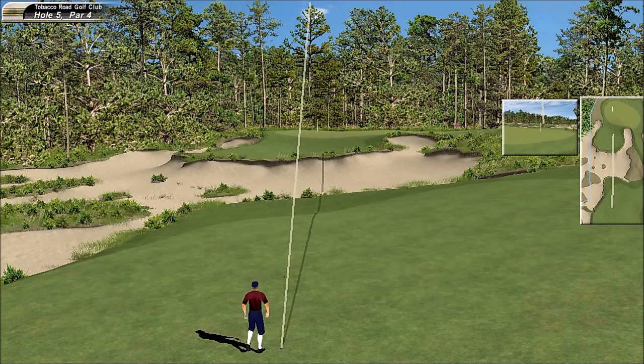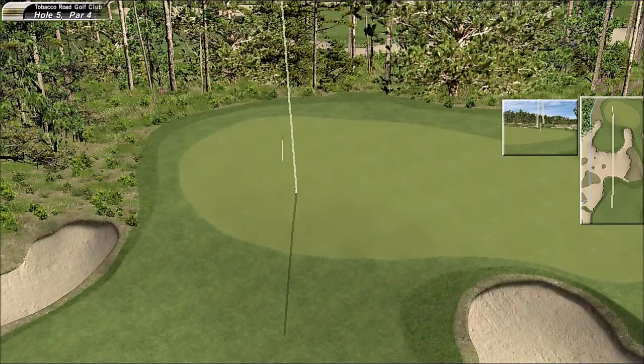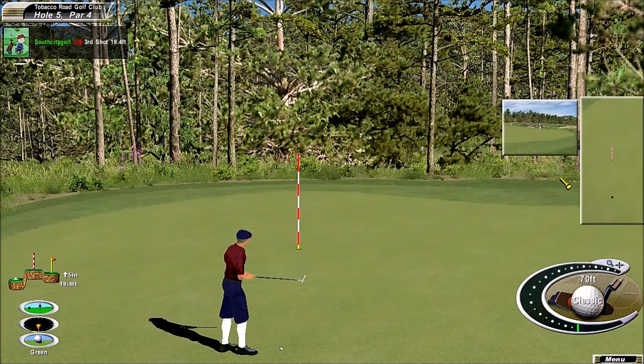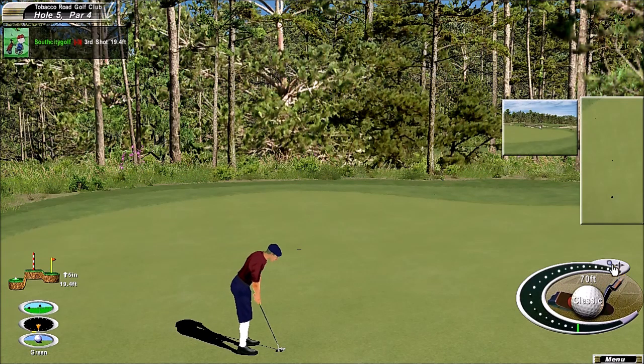Go! It's on a great line, but he's yelling at it. That breeze picked up. He knew, didn't he? He said straight away. Should turn just a little to the left. Players tend to overread these putts, John. Yeah, they're making their share, though.